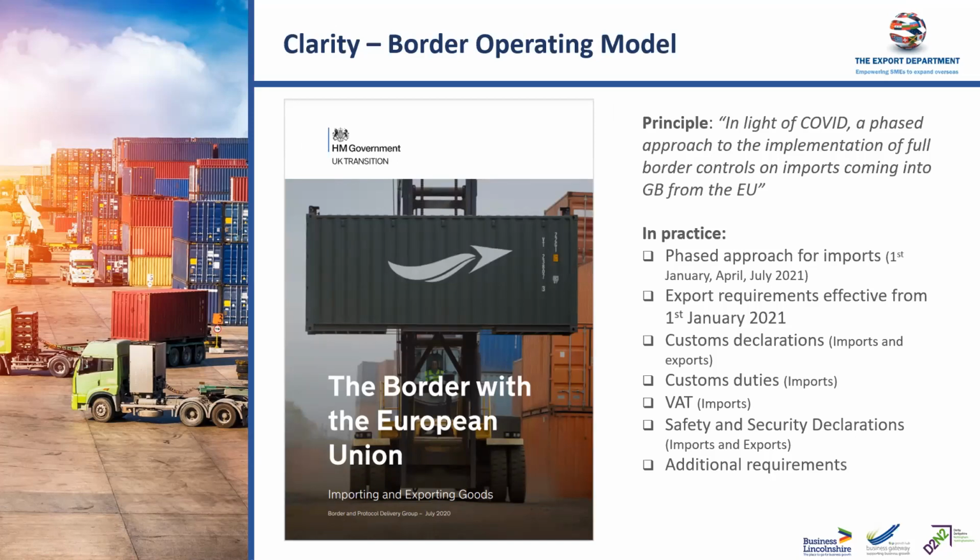So the new border operating model effectively lays out a phased approach to the implementation of full border controls on imports. So those goods coming into GB from the EU. I think the government's quite open about the fact that the phasing in is due to the impact of COVID on businesses and their level of preparedness for the new trading requirements. So the phasing is really, really important.